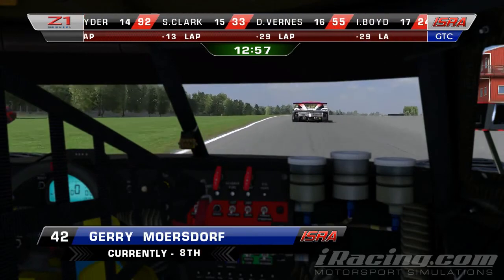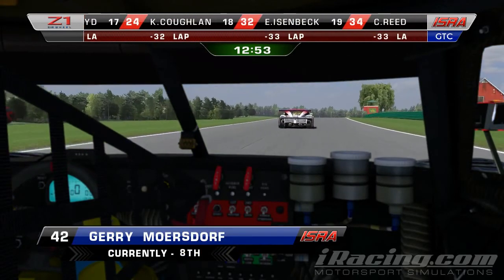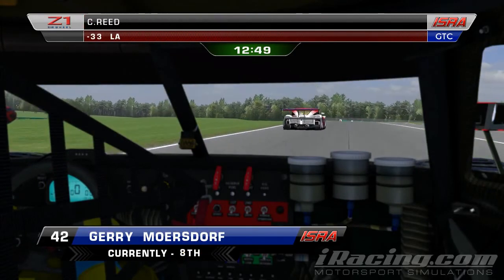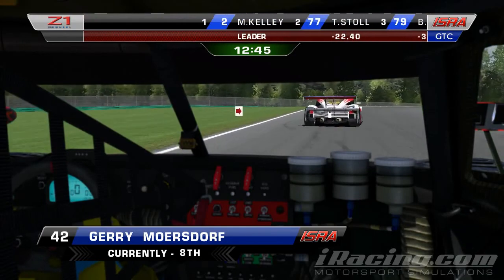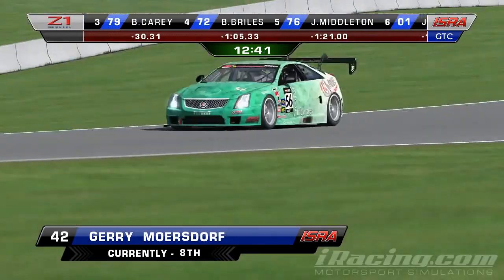We'll jump back over to the McLeish-Morrisdorf battle. This is for 7th place once again in Daytona prototypes. Jerry Morrisdorf after another lap, still not quite close enough to try and put a move into turn 1 on Jerry Morrisdorf.